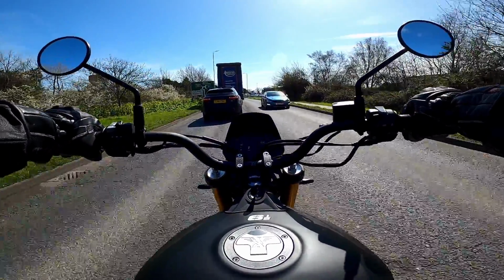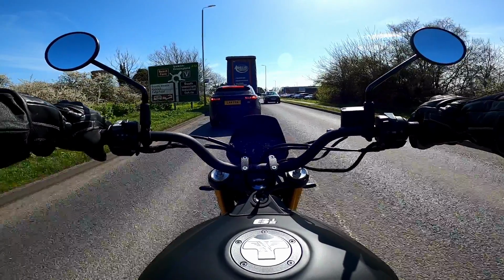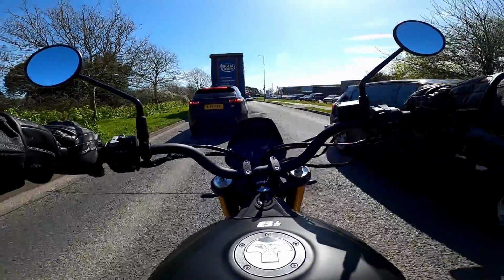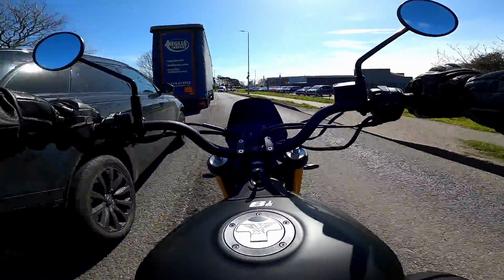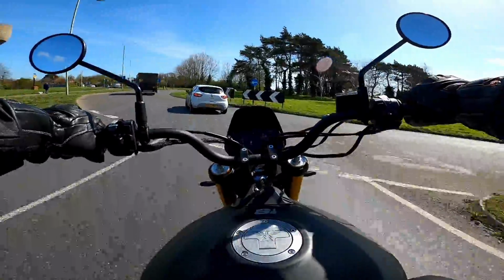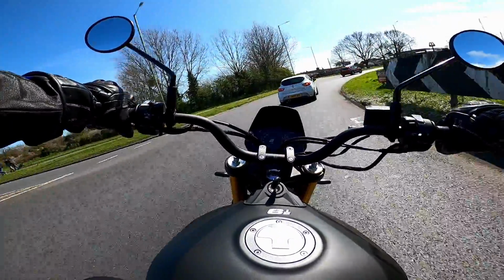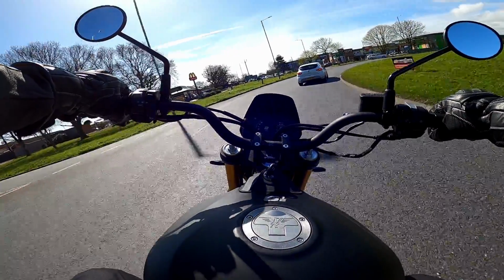Such a simple bike to ride. The throttle isn't jerky in any way. Really light clutch. Ooh, red light. I haven't felt as though I want to put my foot down once yet, unless I stop at the traffic lights. And even then, if I concentrate, I can probably do it without. It just feels so well balanced.